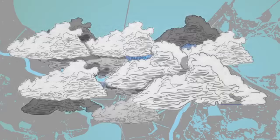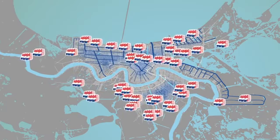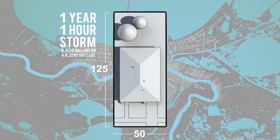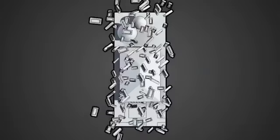After each rain event, New Orleans pumps every drop of rain out of the city as fast as possible. And the harder it rains, the harder our pumping stations have to work. And New Orleans gets a lot of rain. Take this average sized lot. During a rain event, the amount of rainfall could fill a bathtub 170 times. And currently, our approach tries to get rid of water as fast as possible.